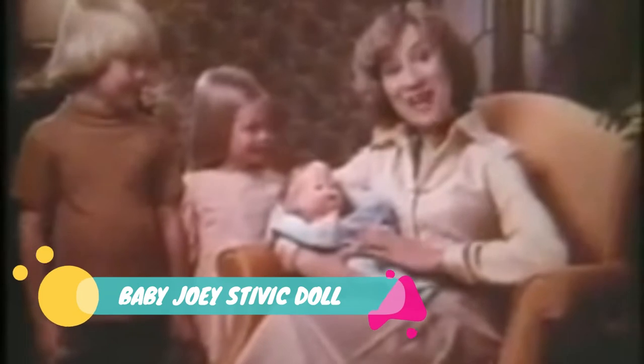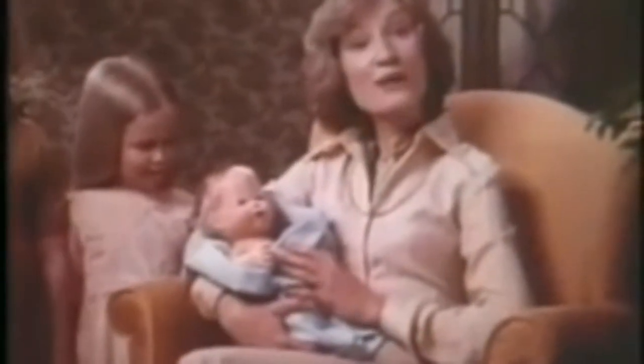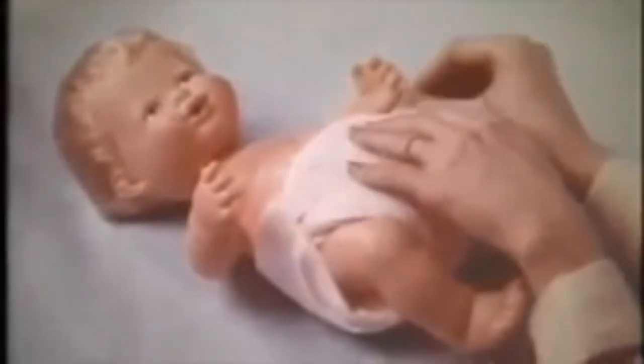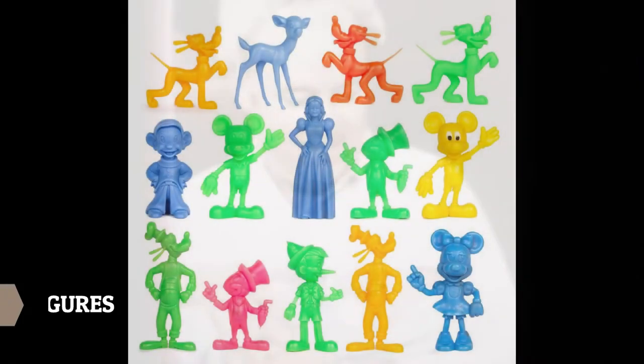The new baby in our family, a baby doll, a famous doll, Archie Bunker's grandson, Joey Stivic. So, of course, he's special. Your child can give him a drink from his bottle, then he wets. And when his diaper is changed, it's clear that Joey Stivic is a physically correct boy doll. My husband and I think that's terrific. And he's such a soft and cuddly doll. Archie Bunker's grandson, Joey Stivic, by Ideal, is a physically correct boy doll.